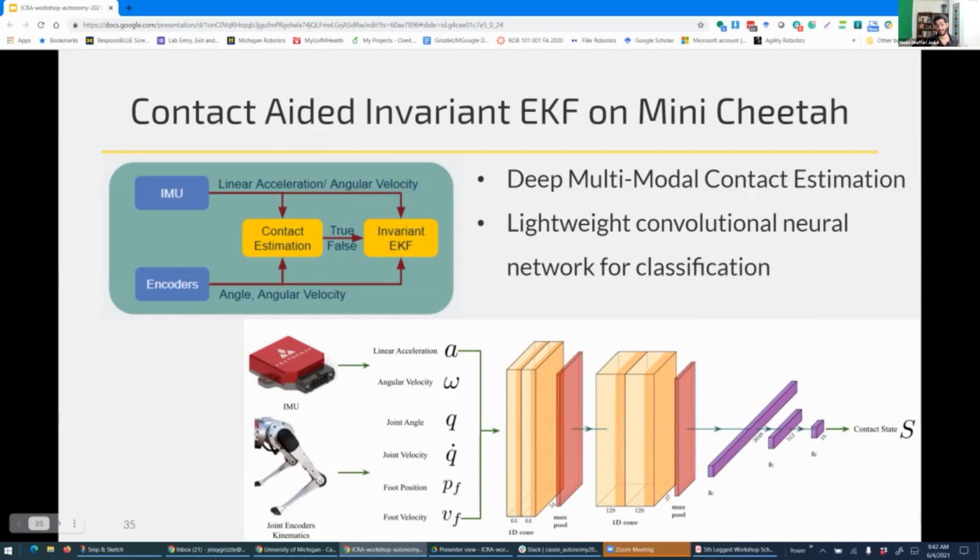The invariant filter that we had on Cassie is all good, but mini-Cheetah doesn't have contact sensors. That's very important to bound the IMU drift. So to estimate contact, we use a convolutional neural network on combined IMU and encoder data. Again, because we want to accumulate data as we collect more data on different ground types, it should get better over time.